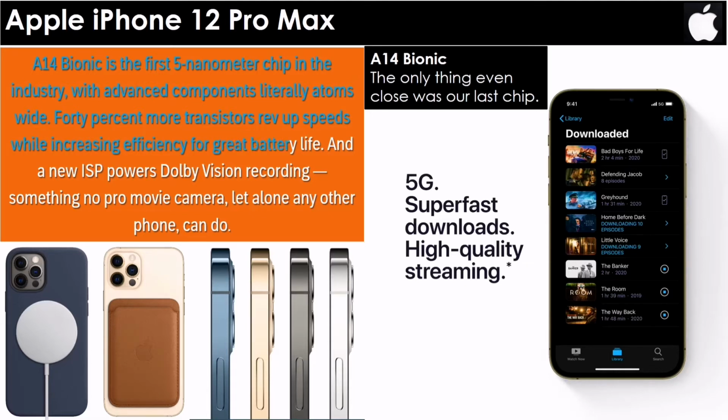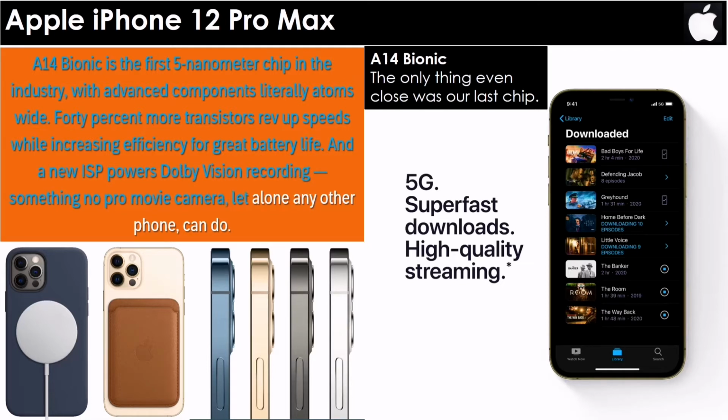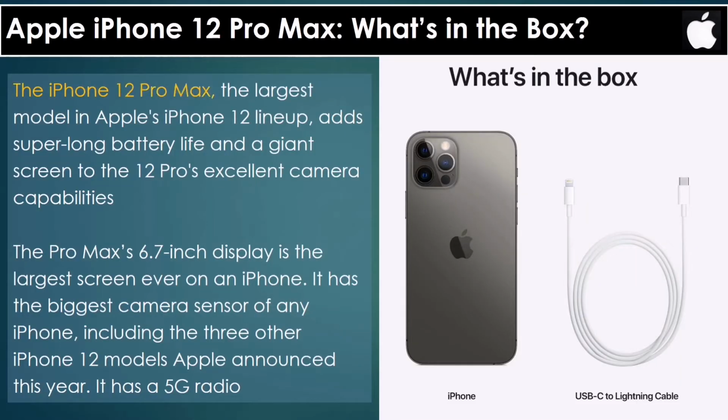The design of the 12 Pro Max mirrors that of the other handsets in 2020's iPhone 12. There's a new flat-sided frame, which looks more industrial, and is a little less comfortable to hold than last year's model. It's decked out in premium-looking, more muted colors though, and we're fans of the shiny metal rim around the edge, despite the fact that it's a real fingerprint magnet.